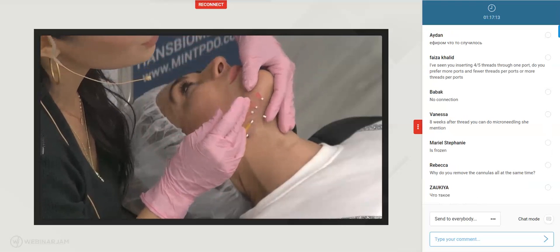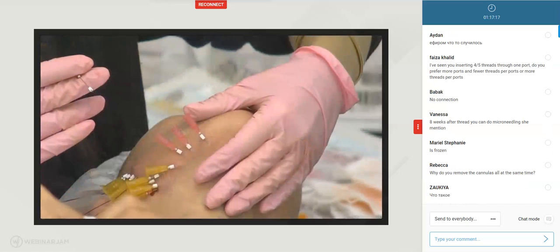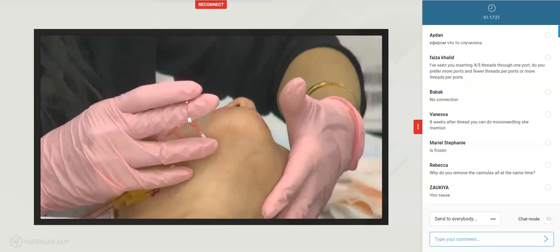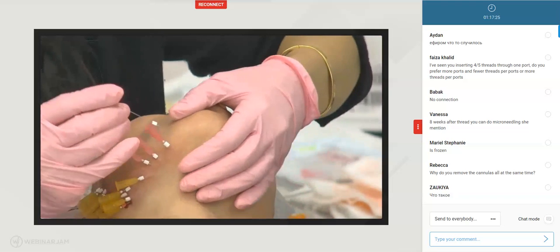Why do you use the twists like that? I think I said that. What level are you aiming to insert? I'm in the dermis with the smooth threads. What threads do you recommend for beginners?